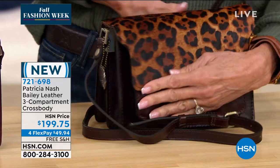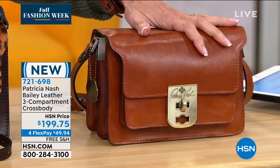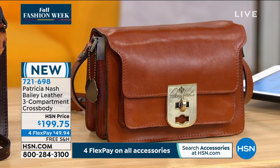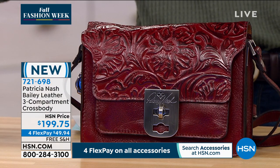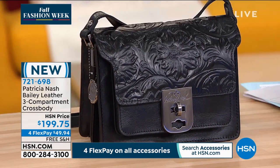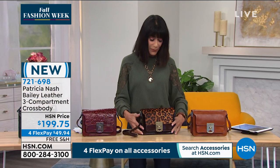This gorgeous crossbody today in the leopard hair cap. We then also have it in that exquisite vegetable tan. We have it in your new tooling, so we have it also in the oxblood tool, and then we also have it available in the black. It's about 9 inches long, 6.5 high, and that shoulder strap about 21 to about 24 inches, completely adjustable as well. Beautiful, Patricia.